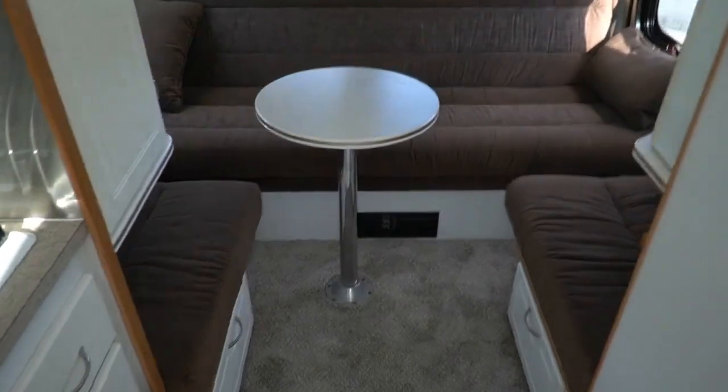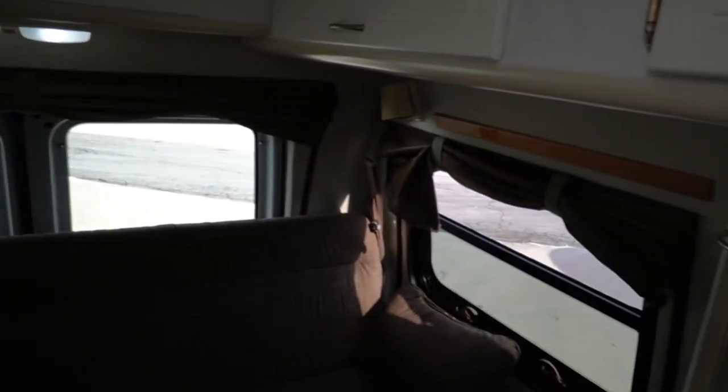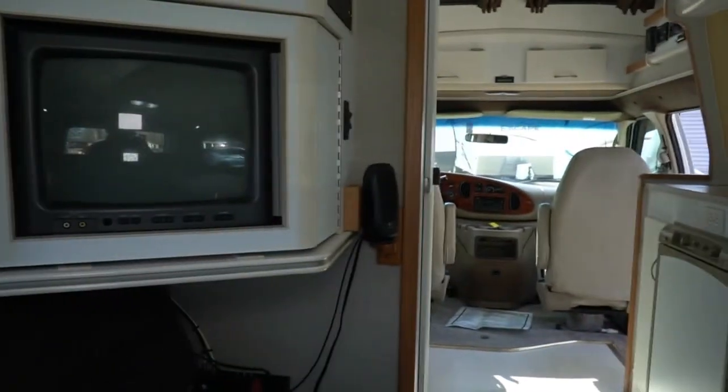Nice van, guys. Everything's here. Everything's just like it's supposed to be. Got a crank up TV antenna. Of course, I kind of like the round table back here. Kind of makes it a little easier to get around.